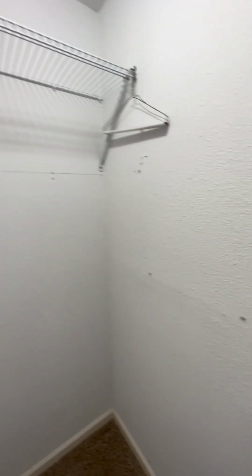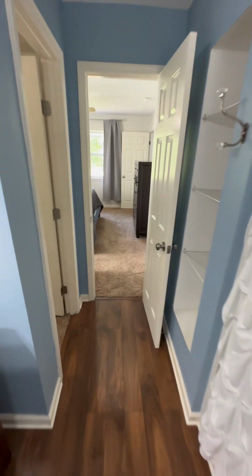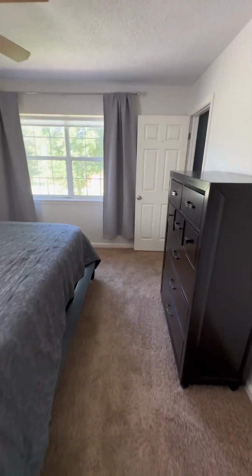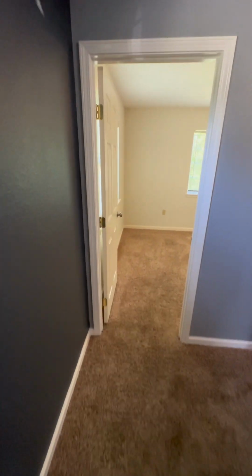I do recommend that if you have closets, having some sort of shelving in them is a great idea. Even if it is just standard wire shelving, that way people kind of get the feel of it is more finished and they don't have more work to do when they get inside the house.